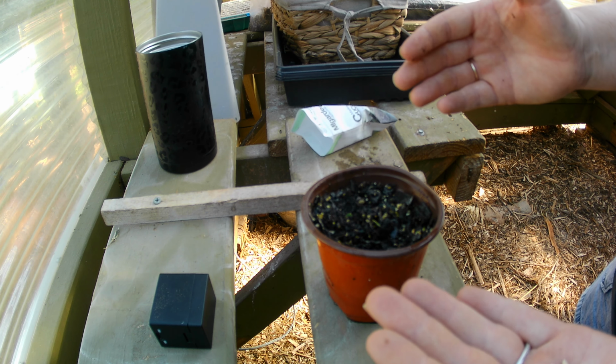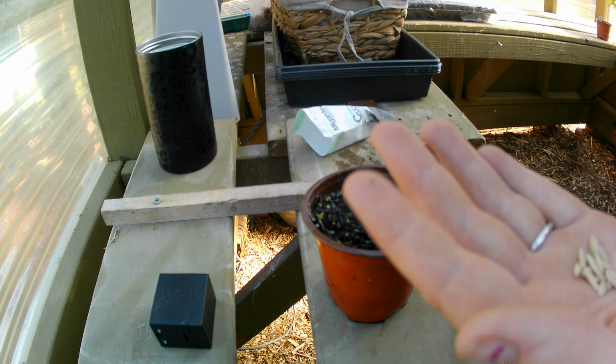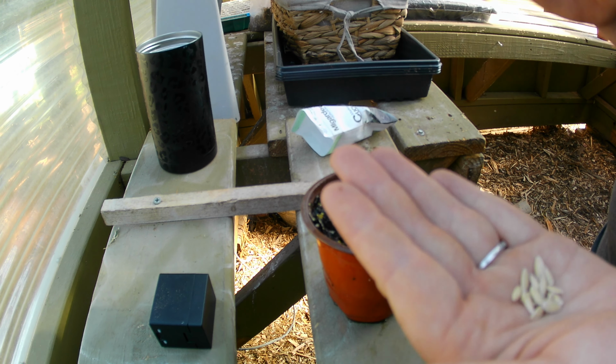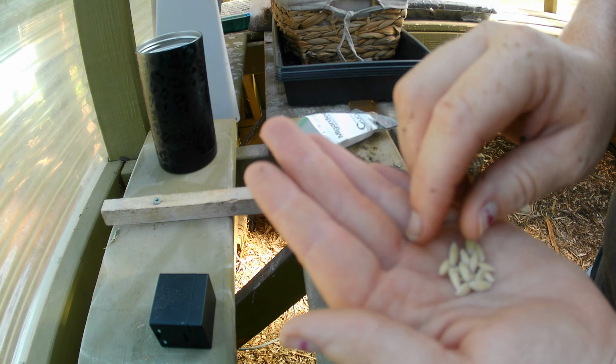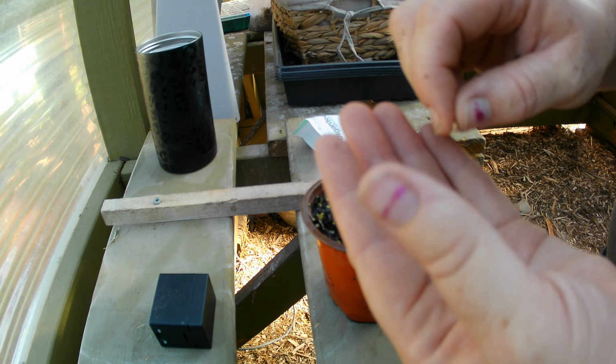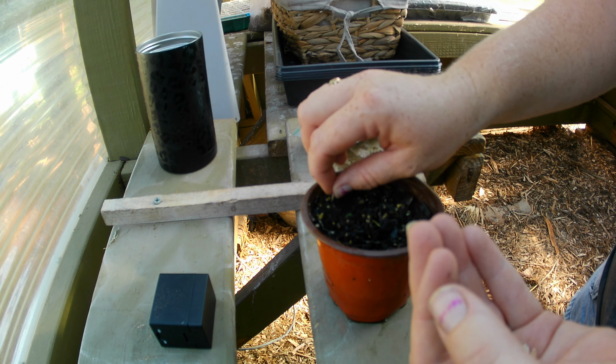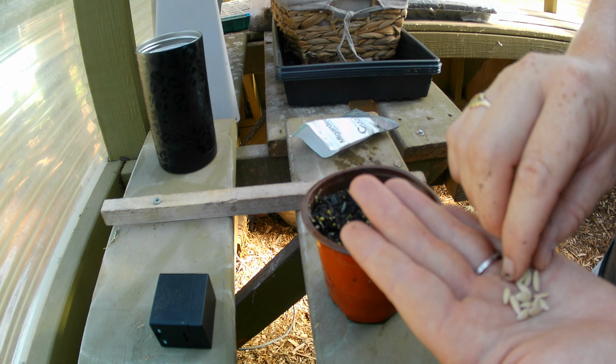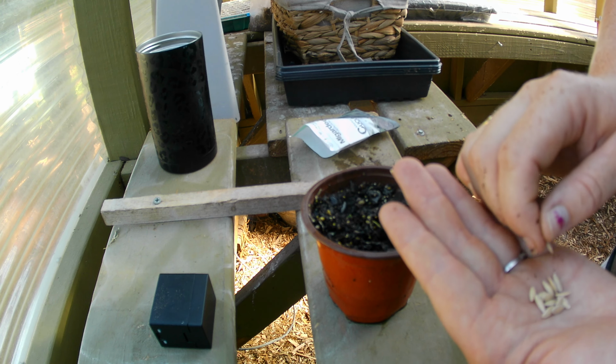This year I did a plant sale, so I started a lot of seeds this year. I'm talking a few thousand seeds probably. Something that I learned is when you're starting seeds, it's easier to separate them when they get big if you plant them far apart. So I'm just going to set that one in there. I'm going to put 4 seeds in this pot.